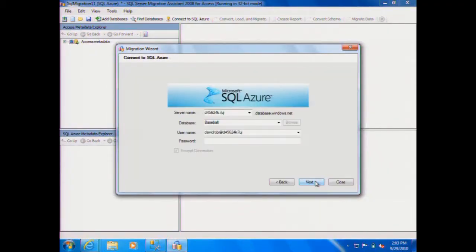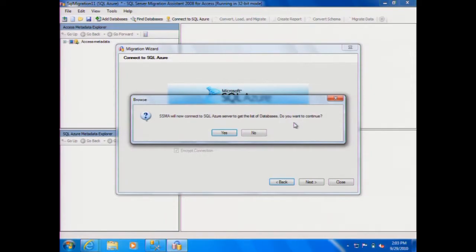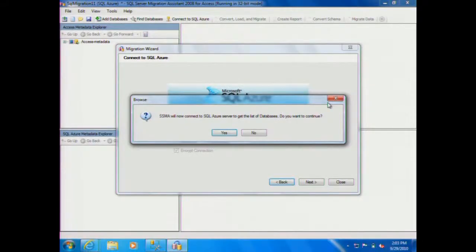Okay, so if I go ahead and click next, now I'm going to have the opportunity to actually connect up to SQL Azure. So I'm going to type in my password. Got that. Did everybody catch that? Make sure we bleep out what he just said. Note to editor, that was not a password. So it's going to go ahead and connect up to SQL Azure. I'm going to say yes.